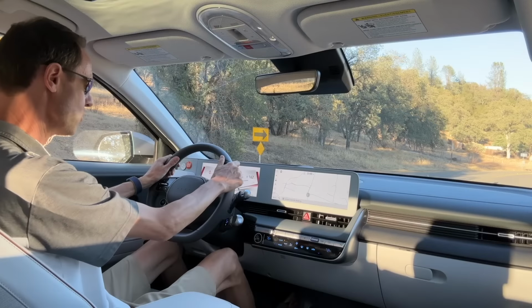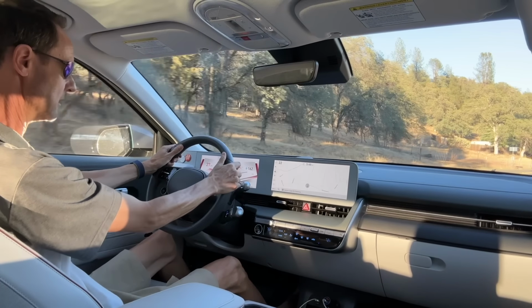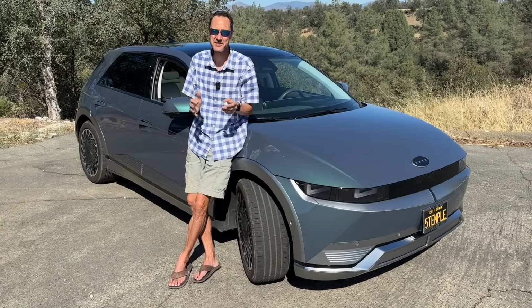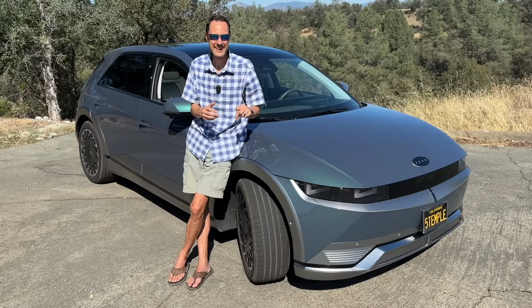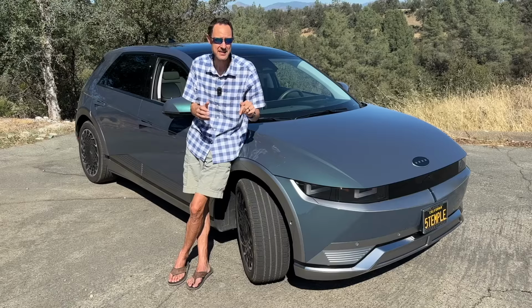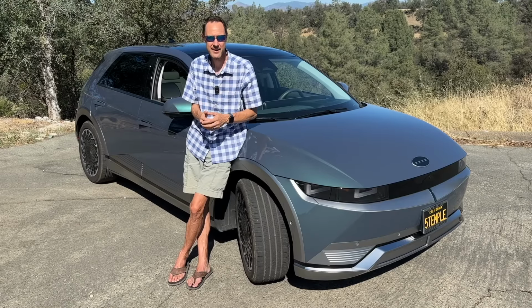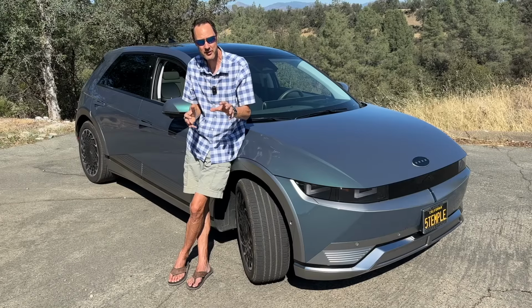Car going. Ready? 1, 2, 3. Oh. You know, now I can honestly say that this Ioniq 5 all-wheel drive is actually faster off the line than my 2018 Tesla Model 3 long-range rear-wheel drive. And now this is one of the advantages I was talking about earlier about all-wheel drive.